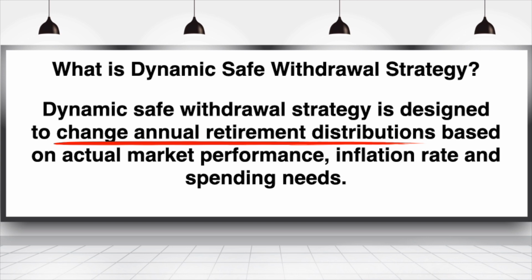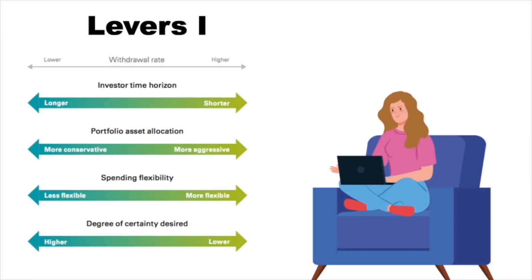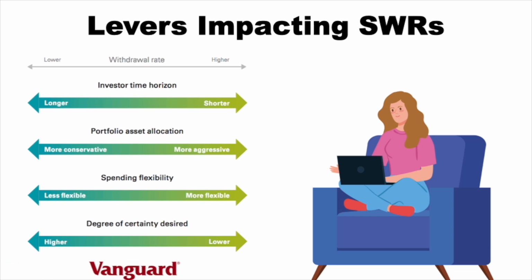But if you decide this path, there are a few factors to consider. So here are just a few levers or factors that you should consider. Now, Vanguard did a great job outlining this on their site, and I'll link the website below if you want to get into the details. But first is to understand your investing timeline or the investor time horizon. When do you need the funds? Second is your portfolio's asset allocation, and I made an entire video on this, but how are your assets weighted? Are you weighted heavily in cash, real estate, stocks, bonds, cryptos, or so forth?